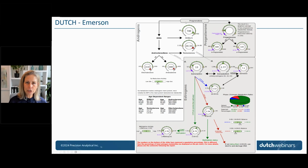For the androgens, we saw that the DHEA was high from the first page. The testosterone is very high. So if we look at testosterone for the age range, she is again 30. We'd want to see between 3.2 to 14, and they are at 20.33. So a very high testosterone.